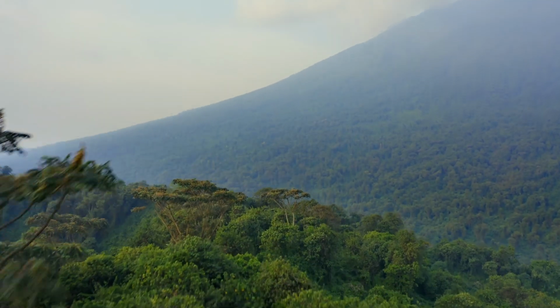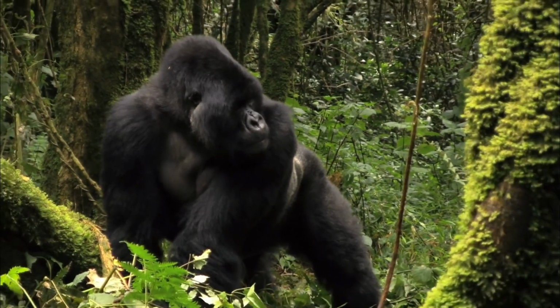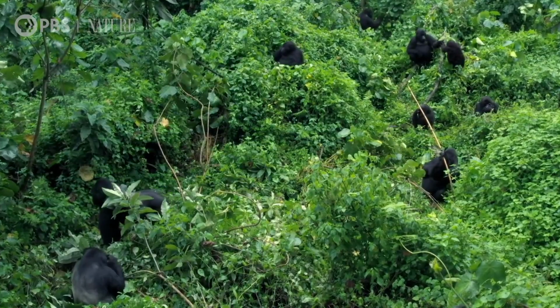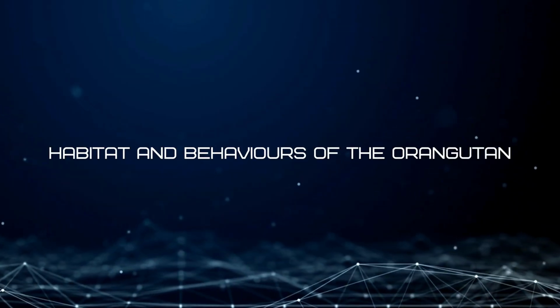Habitat and behaviors of the gorilla. Gorillas primarily live in dense forests and mountain regions in Central Africa. Their strength and terrestrial abilities are key to their survival. They build nests on the ground or in low trees. Their social structure helps them defend against threats and find food, but in a one-on-one fight, their strategies are more about brute strength.